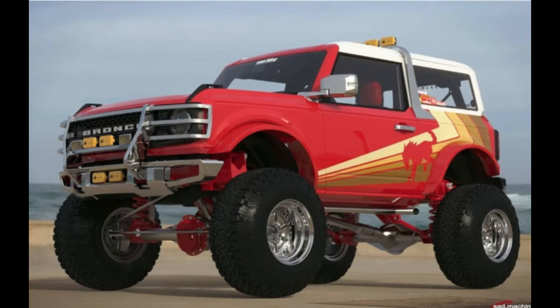The classic style meets the modern platform. The 2021 Bronco decked out with a throwback twist. And boy, is it awesome. Take a look at this.